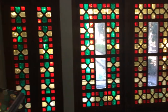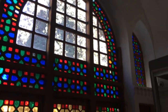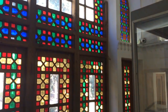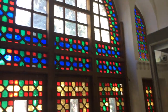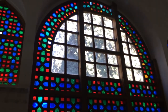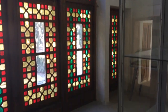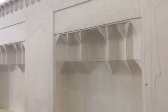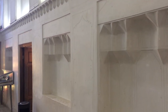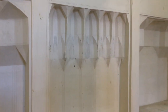The main living room with colorful windows, which was used during cold seasons, is away from the pools and located at the end of this area. This room is adjacent to two small rooms that were used by servants, but the main living room was used by kings and their families. Niches have special carvings and motifs to double down the beauty of these rooms.